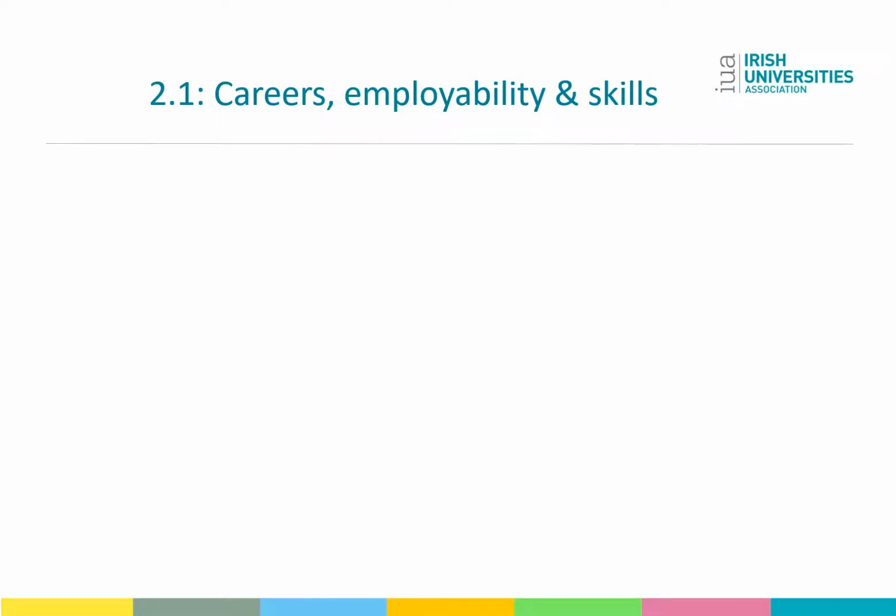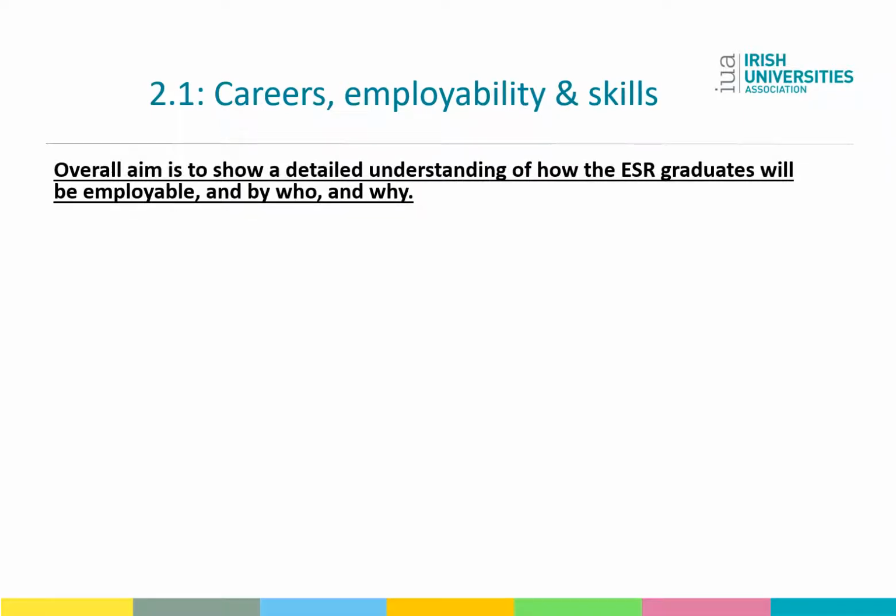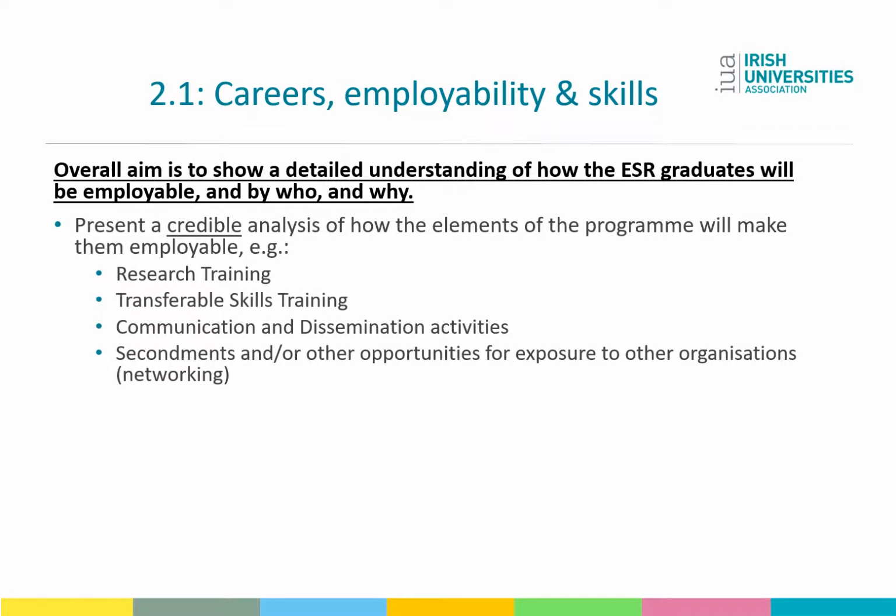Now for section 2.1, the overall aim here is to show a detailed understanding of the profile of the ESR graduates, how they will be employable, where and why. Present a credible analysis of how the elements of the programme will make the ESRs employable. Describe the potential employment sectors that they might end up working in. Do again consider both academic and non-academic career opportunities.